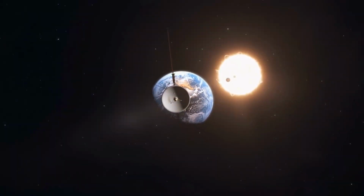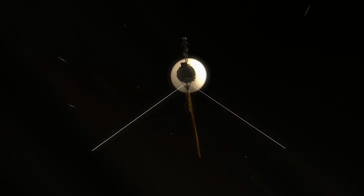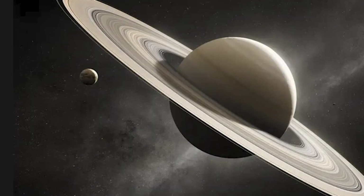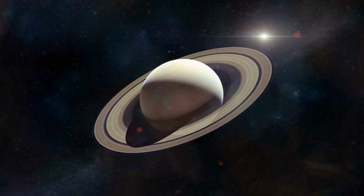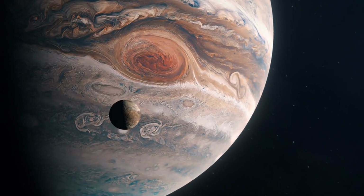Before Voyager 1 made its historic journey into interstellar space, both Voyager 1 and Voyager 2 made groundbreaking discoveries as they ventured toward and past the gas giants, Jupiter and Saturn. These missions provided humanity with its first in-depth look at the largest planets in our solar system, revealing features and phenomena that were previously unknown.